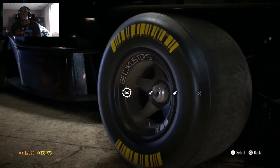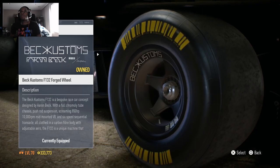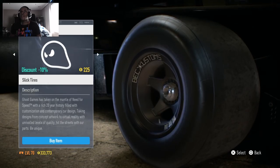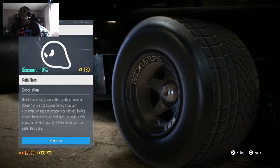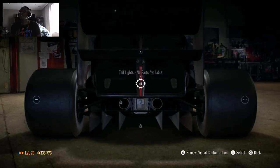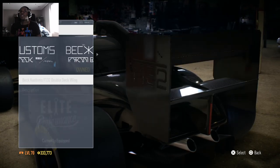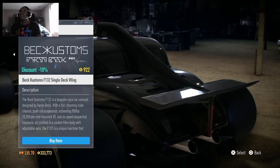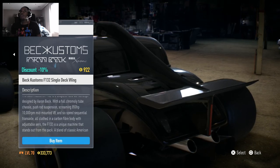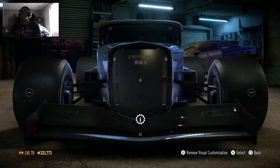You can change the rims into a race wheel or the Beck Kustoms Forge wheel. This is the race wheel. We have the Beck Kustoms slicks, we have the regular Ghost Game slicks, and we have semi slicks, rain, pretty much all those custom tires you expect in a Formula One car. I'll keep those on though. No diffusers, no tail lights, spoiler. No spoiler! Oh wait! Is it a double deck? Is it a single deck? Double deck, single deck. Taking that off would probably increase top speed. We'll leave that on for now. But that's pretty much it. You can't really do anything else.